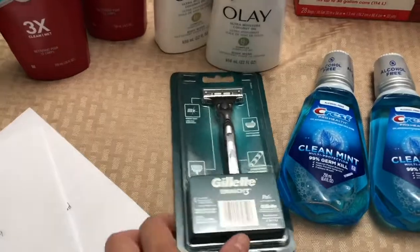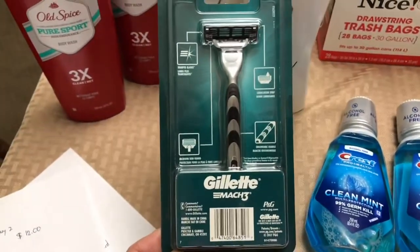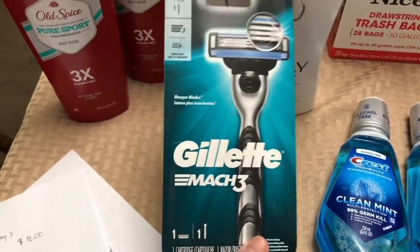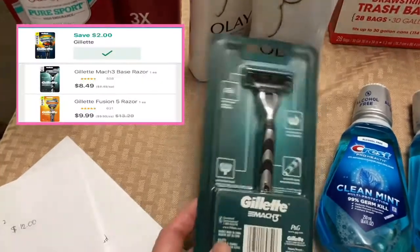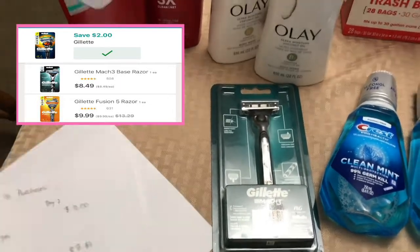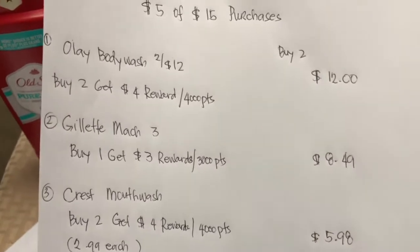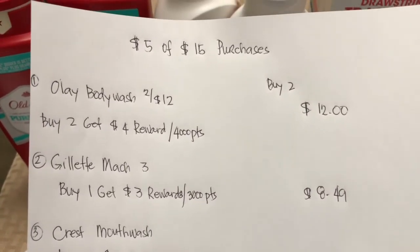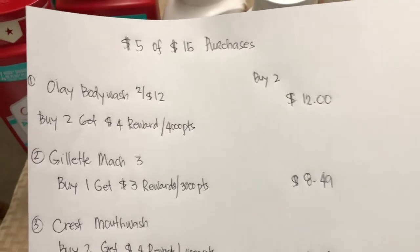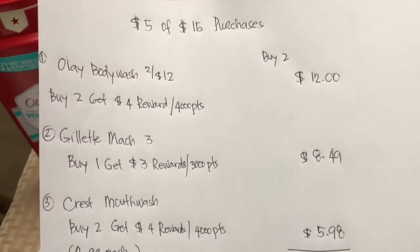And then I got also the Gillette Mach 3. My husband requests this brand because this is what he's using. And I also use the $2 digital coupon for the Gillette Mach 3. So the Gillette is when you buy one, you will get $3 reward or 3,000 points. And it's on sale for $8.49.